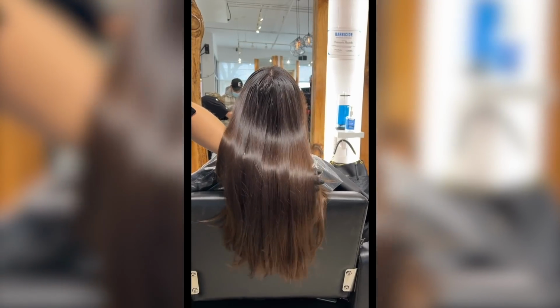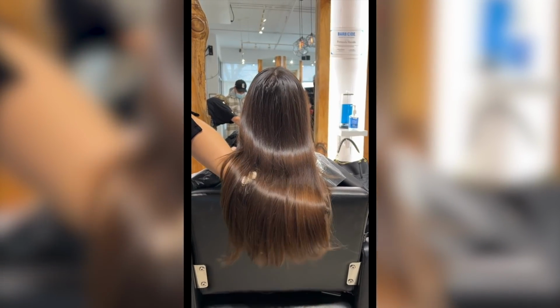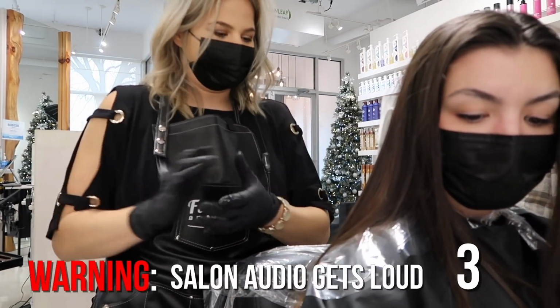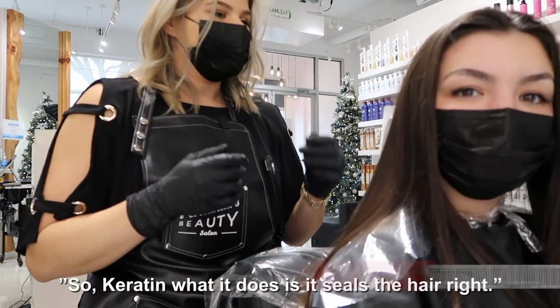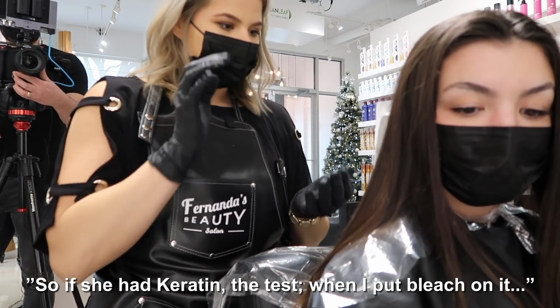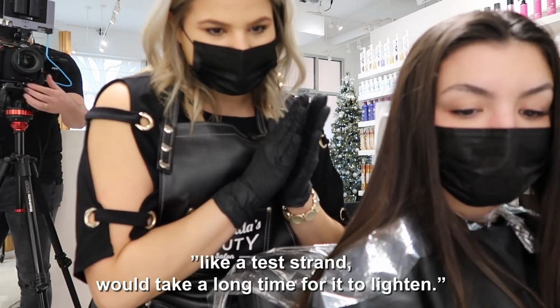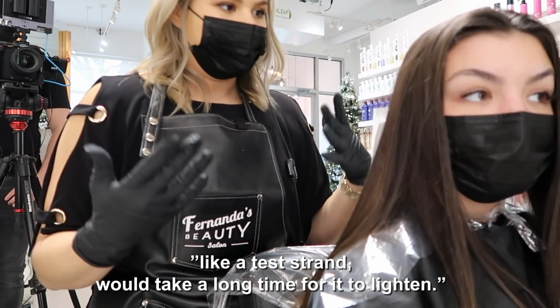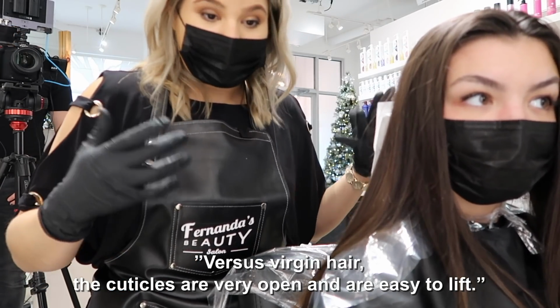A lot of people swear that I had a keratin treatment done to my hair prior to this appointment, and the test strand proved that I did not have a keratin treatment. So keratin, what it does is it seals the hair, right? So if she had keratin, when I put bleach on it, like a test strand, it will take a long time for it to come out, like to lighten. Versus virgin hair, the cuticle is very open and easy to lift.